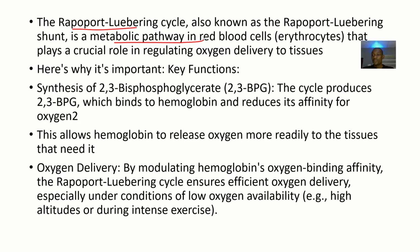Do you know why? Because the matured red blood cell has hemoglobin for oxygen transport. So if your red blood cells are not reaching maturity, you might have a problem with this cycle, where oxygen is not being delivered. So they play a crucial role in regulating oxygen delivery to tissues. If my blood picks up oxygen from the lungs and I need oxygen in the brain, it's this cycle that ensures that. So it's very, very important.